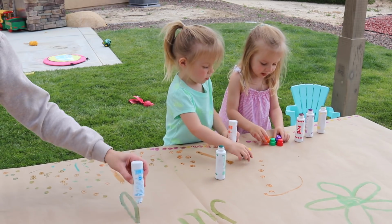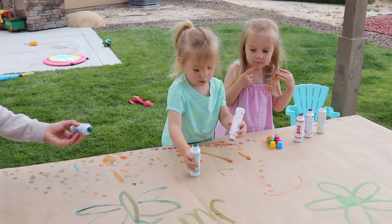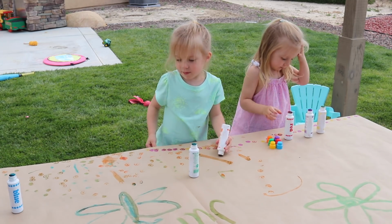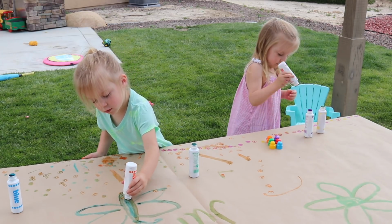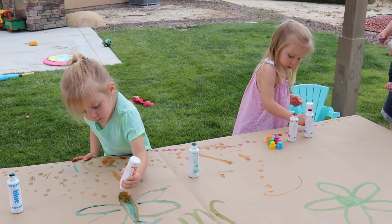And if you guys have little babies like Owen, this is a good thing to do with your older kids, like your toddlers, because it gets them really entertained and they don't really need your help for this. So I find that when I put something out like this for them to play with, they're good for a while, and I can just kind of be with Owen.